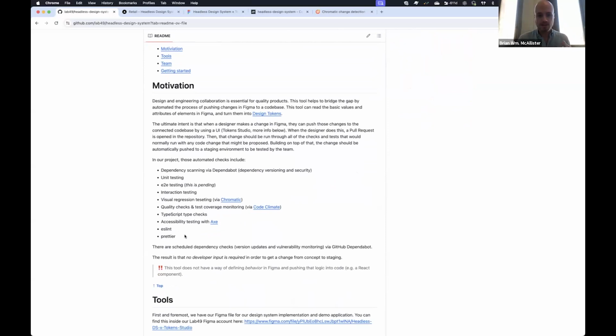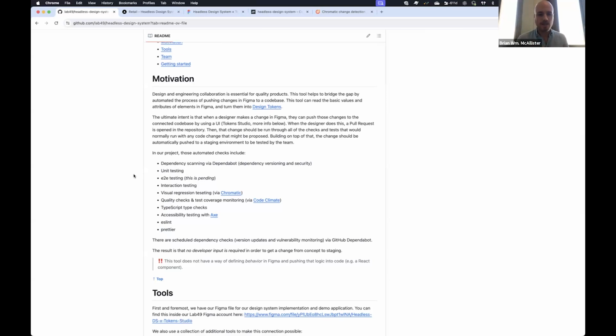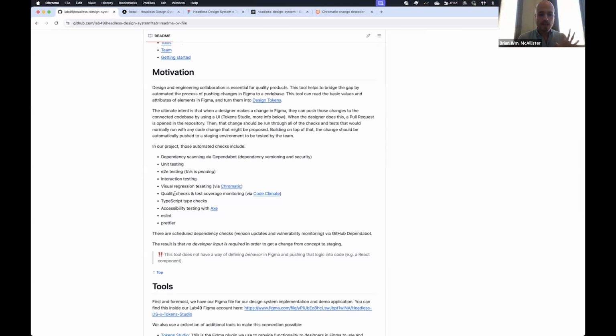One of the things that I'll draw your attention to right away is this list right here. This is the list of automated checks that are happening when we're doing the changes in Figma and automatically bringing them across to our example application. The point that I really want to make here is that these largely are the types of CI/CD processes that you would establish on any application that you would create anyway.